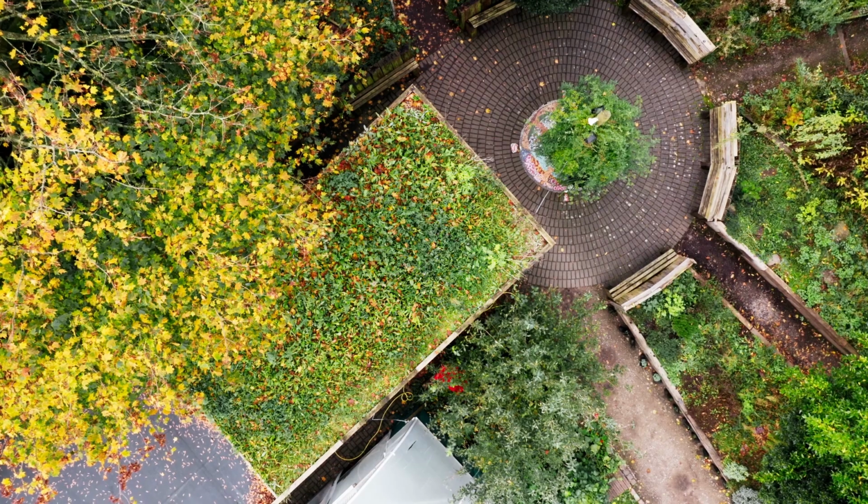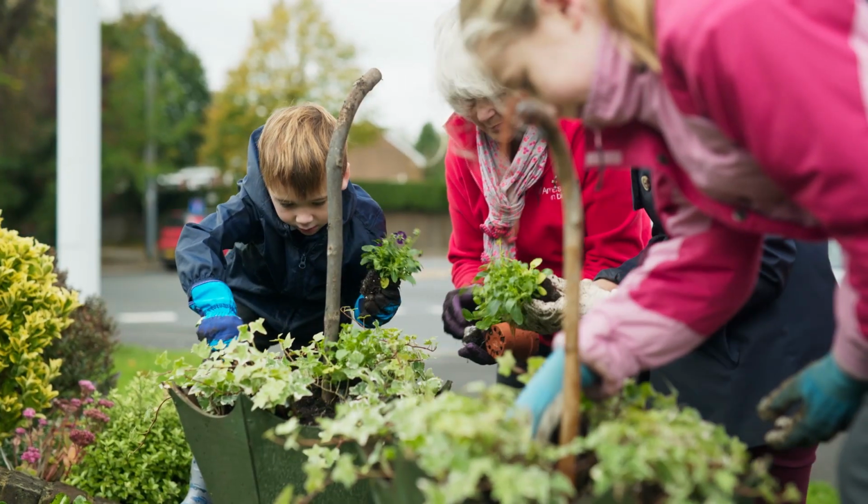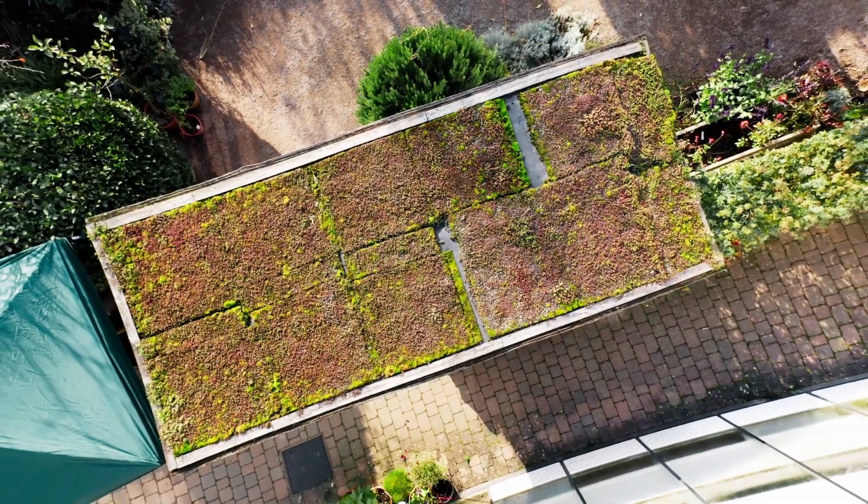Planting doesn't have to stop at ground level. What opportunities are there to green up walls and roofs? Community bike sheds and bin stores can be turned from eyesores into attractive new wildlife homes, just by adding some climbers, a green wall or a green roof to the top.